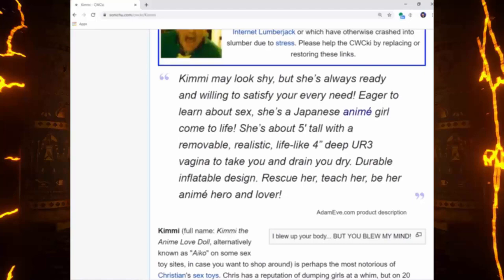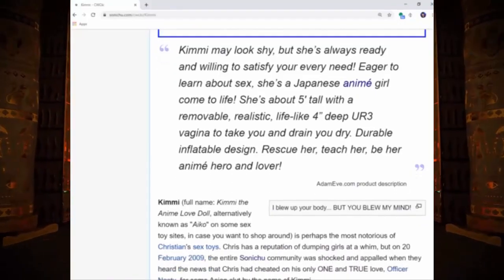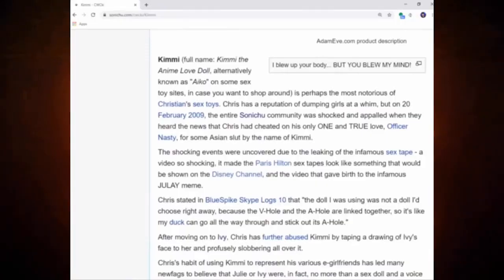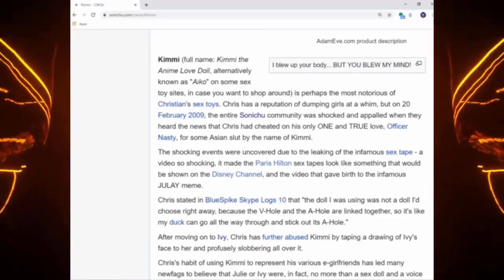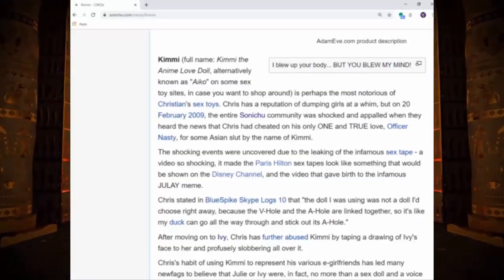That is the description for this love doll by AdamandEve.com, which Chris has bought other stuff from, some stuff that I will talk about in the future. Kimmy, full name Kimmy the Anime Love Doll, alternatively known as Akio. Hopefully I said that right. Sorry if I messed it up. I don't know Japanese. On some sex toy site, in case you want to shop around.